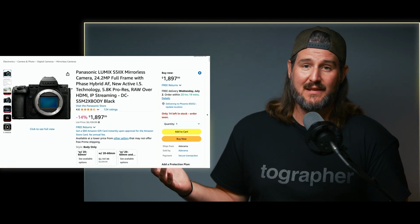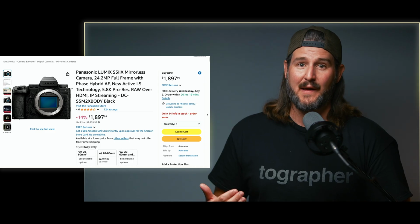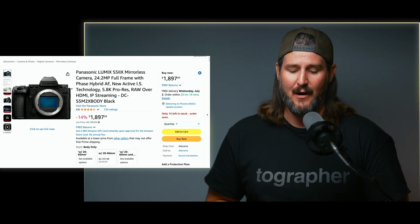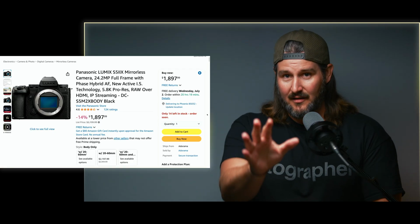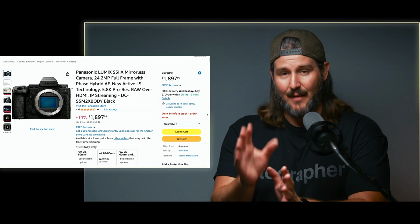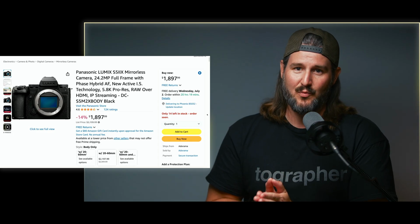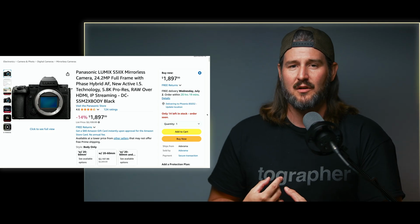I didn't think I'd ever be saying it, but when it comes to video specs, the Z6 Mark III, the Z8, they are all incredibly powerful. So if you're shooting Nikon, trust me, I hear you. I'm a believer too. The Nikon, the Z-mount stuff is really impressive. I've shot with the Z6 Mark III.